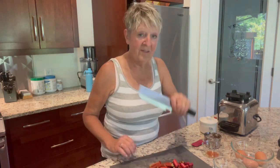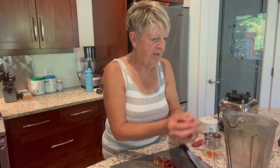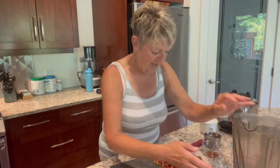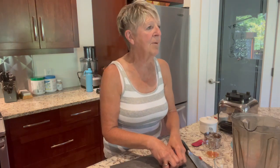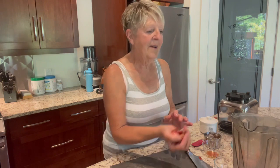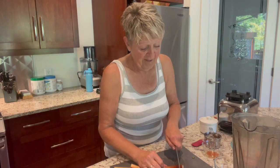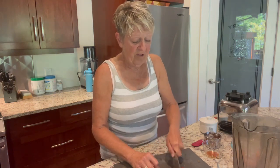These are my new knives, Kamikoto. I love them. So here's my Vitamix blender. This blender is ancient. It looks ancient. My parents gave it to me probably, I wanna say 20 years ago, because they weren't using it and it was a reconditioned one then. So I have no idea how old it is, but it's always perfect. I use it all the time. I use it all summer.